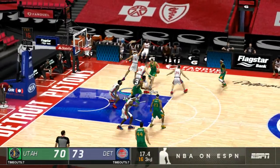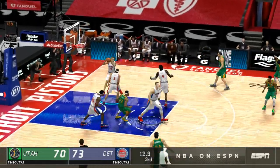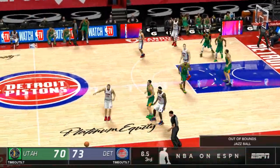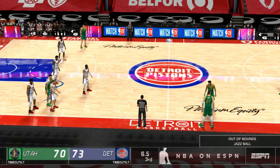Mitchell passes to Ingles. Here's Mitchell. A 3. Joseph with the rebound. Jackson drives in. And it's going to be out of bounds. The Jazz will take it. That is not a difficult pass. You'd think they could keep it in bounds.